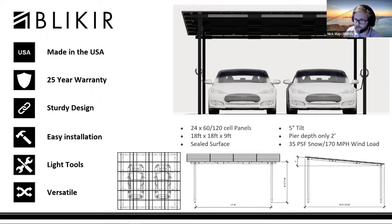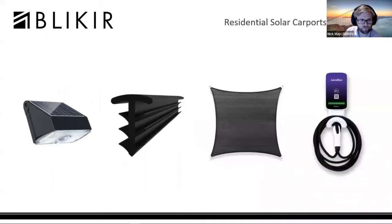I do know that we're looking to up that because there's some jurisdictions on the East Coast where hurricanes are normal that require a higher wind load as well. A couple additional features that you can add on. So the T-gasket we talked about, solar-powered lighting for placing on the piers, and a decorative mesh to cover the backside of the panels as well. So it's a really great option.